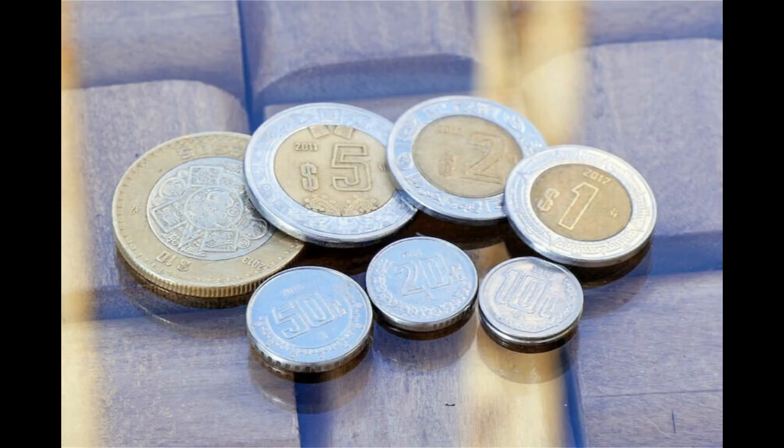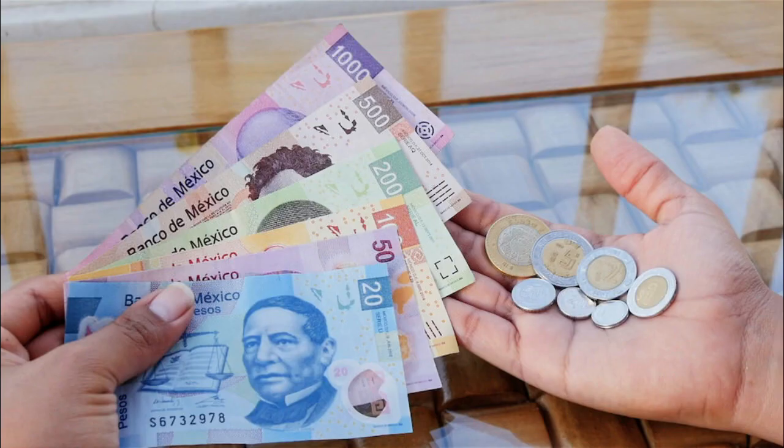Now we're going to talk about the paper money. As you'll see there in the blue, that's 20 pesos. So 20 pesos is equal to $1 US. 50 pesos, 100 pesos, 200 pesos, 500 pesos, and then 1,000 pesos.